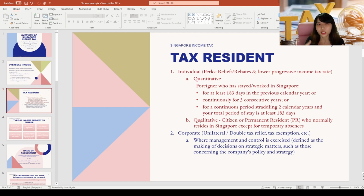Okay, so what's the point of being a tax resident? It is to get reliefs and rebates and also get the lower progressive income tax rate. So for people who are not tax resident, they will get a higher income tax rate. They won't have this progressive structure, like first 20k how much, second 20k how much.